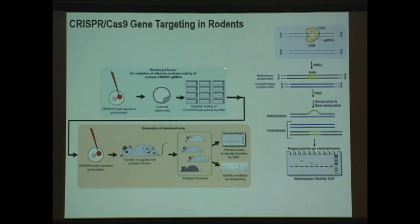So how are we using this in practice in the lab? One of the first things we decided to do as we jumped into the system is we wanted to start testing our guide RNAs, and so we decided to pick a few genes that we wanted to assess the ability to do the targeting knockout. And one of the first struggles we had is, how do you screen for the mutations? And so we set up a rather simple screen that a lot of people have since adapted.